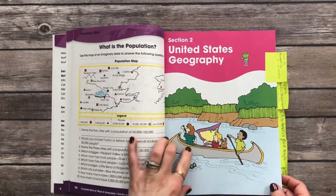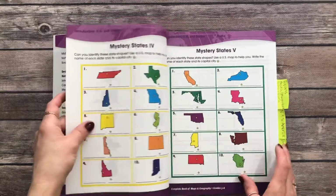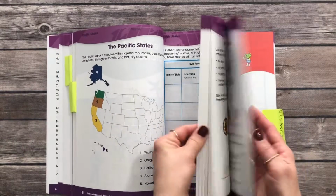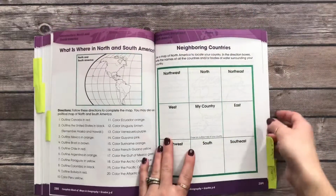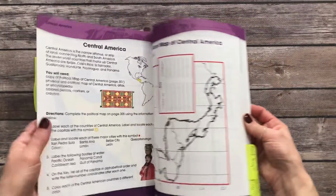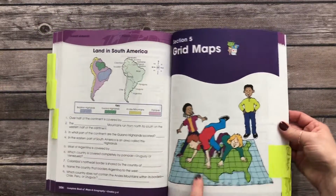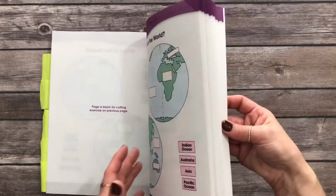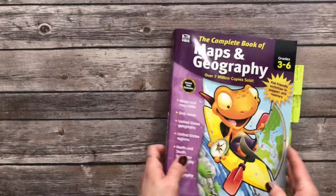This is basically the intro to the United States geography. So it just walks her through the different states, and then we go here, and this is different regions. And then back here, it's North and South America. So it's more looking at the different parts on the globe. And then here is grid mapping. So it shows you how to grid map. Now we won't go through this whole book this year. I will be using it next year as well. But we are starting at the beginning and we're gonna just work through the book.